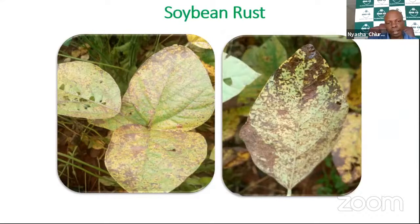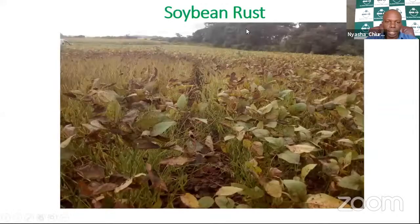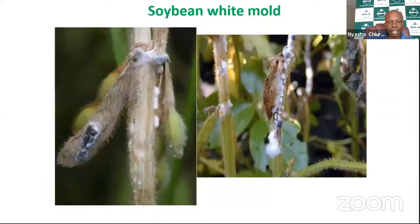Breeders have been working around the clock to find resistance, and there is some resistance to this disease, but farmers are urged also to just find a fungicide that they can spray. I will highlight the remedies at the end, a wide range of fungicides that can be used. This picture shows how devastating soybean rust can be.